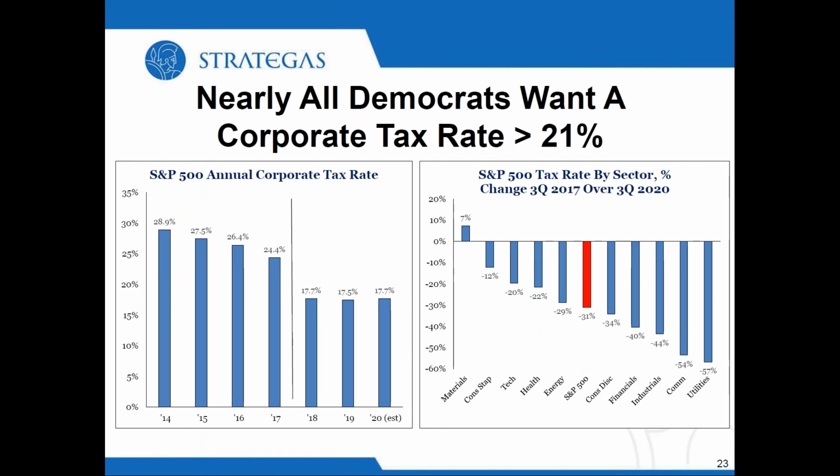Obviously, the next package will not be all deficit finance. There will have to be tax increases associated with that. And the low-hanging fruit of tax rate increases will be an increase in the top marginal tax rate and an increase in the corporate tax rate.